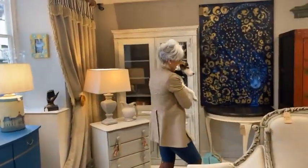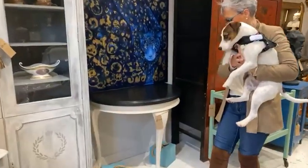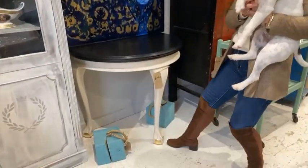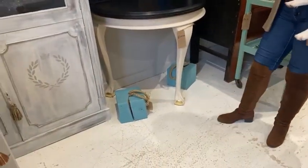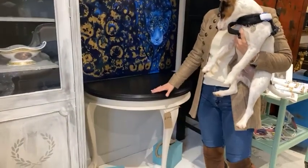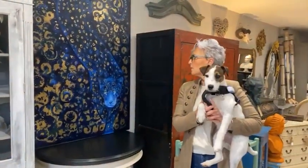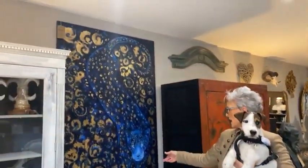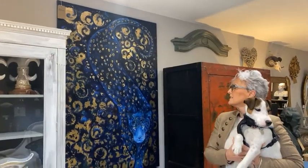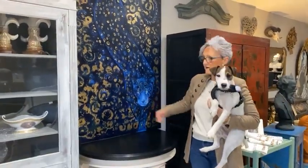This is really rather nice, this one here. This is on for 175. Console table, gold leaf on the ball and claw feet, painted using Stone Rosie here and then Inloof and waxed over the top. Nice little thing to put a lamp on. We've got the lovely black leopard picture here. I say black leopard because he's actually very blue, but I just love the face and the eyes follow you round.